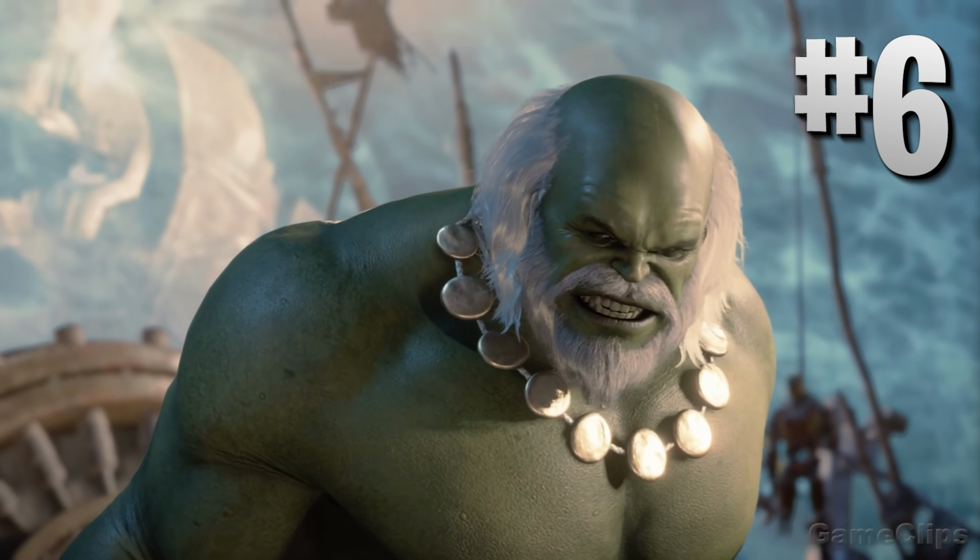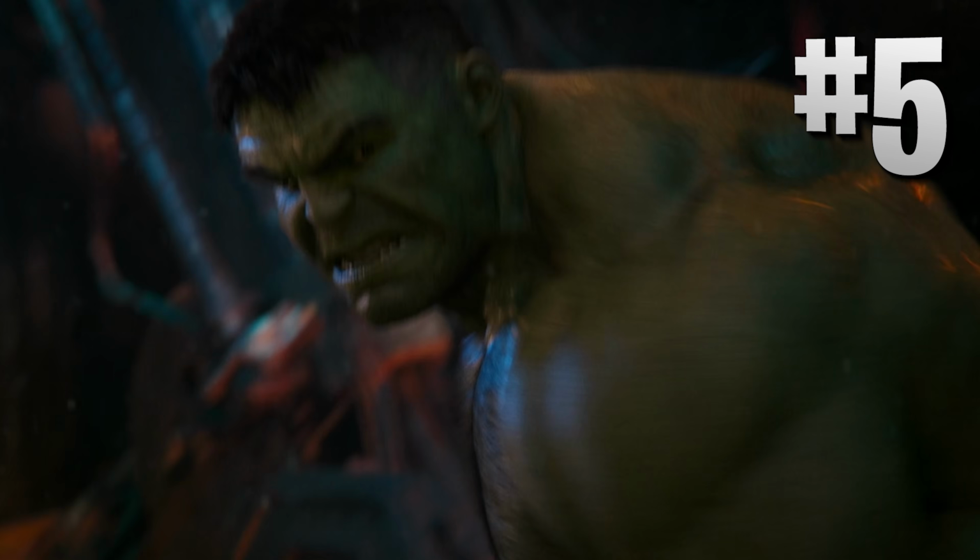Honestly, Eric Bana is really good as Bruce Banner. I would love to see this version of the Hulk return as a Maestro Hulk in Secret Wars. And now moving on to number 5 spot, we have Hulk's regular design from Infinity War as well as Ragnarok.